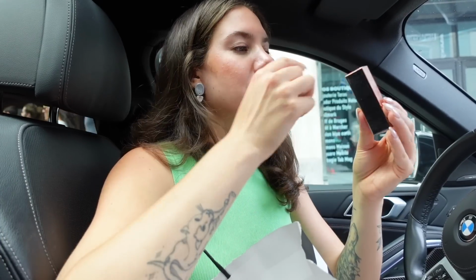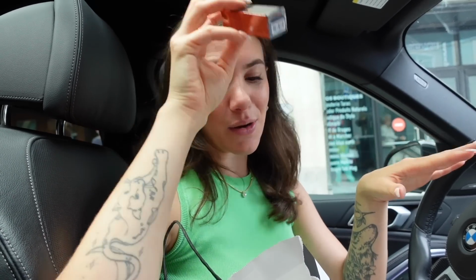I got that Danessa Myricks Vision Flush Lip Cheek and Eye Color in Sweet Nectar, which is that bright orange shade that I swatched in the store. This looks super intense, and I don't know if this is gonna suit me at all, but I love an orange anything, so we'll try it out.